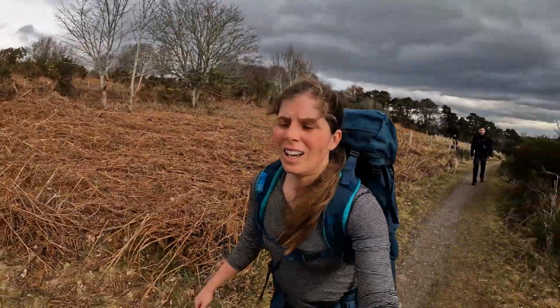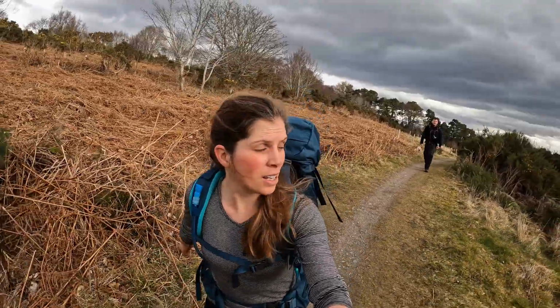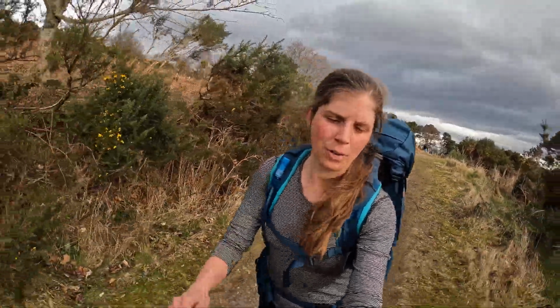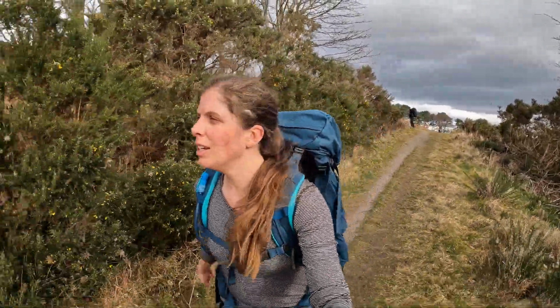Whew. It's warm. It's really warm, considering it's March. So yeah, that's a stiff climb. We're about 2.8. No, we're not. That's the speed. 3.9 miles in, and yeah, it's a good start.